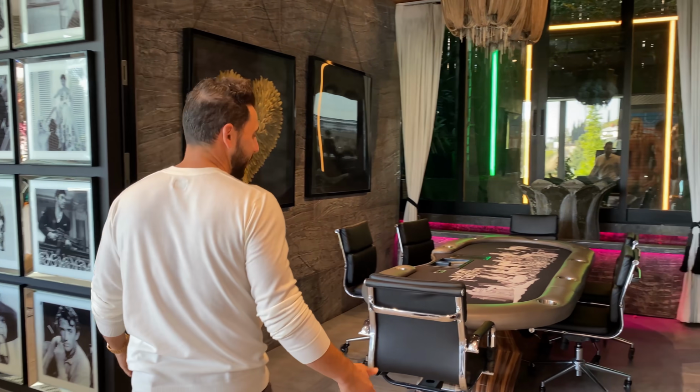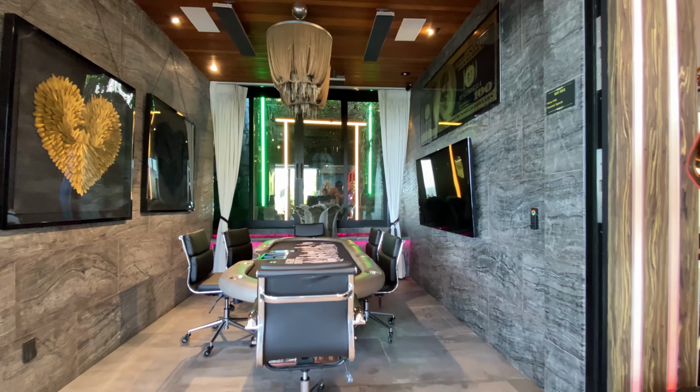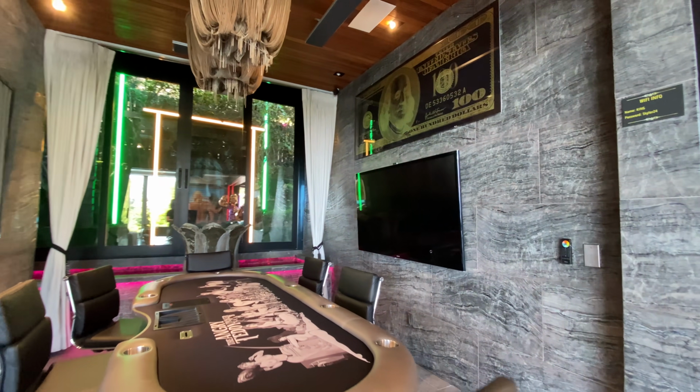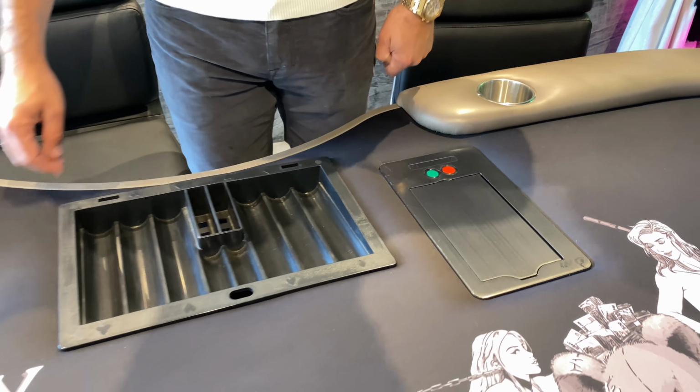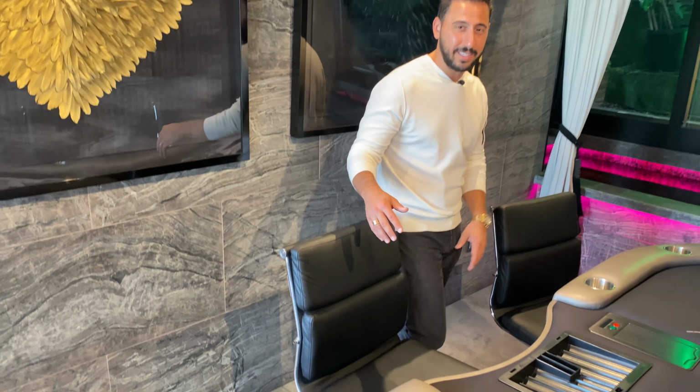This is very cool because this is the poker room. Now this is a serious poker deck. You open this up, you put the cards in, they shuffle, put the money in, got the chips. This is the real deal. A lot of very famous poker games have gone down here. I don't play at this table personally because I will lose everything.